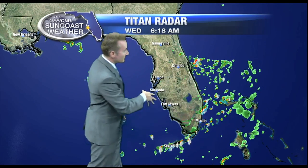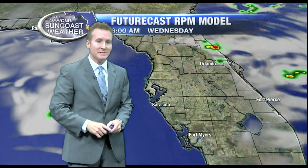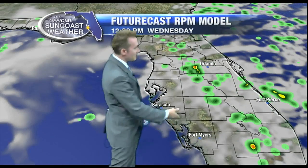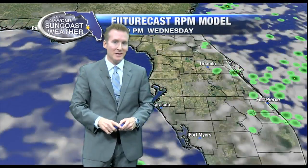Right now, you can see that flow generally from the east to west around that ridge of high pressure to our north. Our radar is quiet at this time, but as we go through the afternoon hours, thanks to a typical summertime pattern, clouds develop, showers and storms in the afternoon, just like yesterday, and we get to do it all over again today and actually for the next several days.